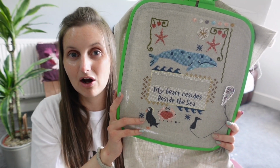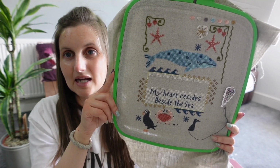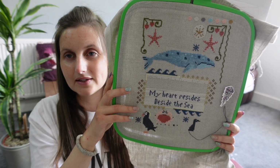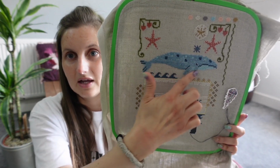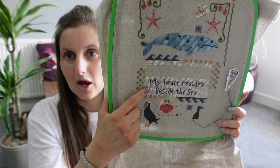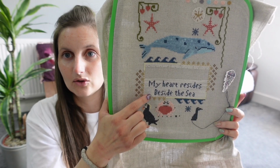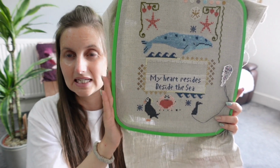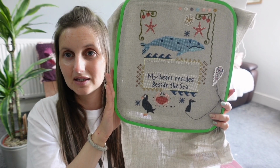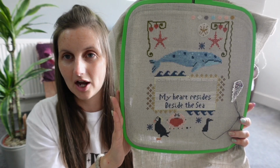I'm stitching this on 32 count raw linen from my own Stitch Bunny shop, and I'm using all the called for DMC, all the called for over dyes. So the over dyed threads are Dinky Dyes for the blue whale, and then Lighthouse over dyed thread here. I always forget the brand of that one, but that is an over dyed, this sort of creamy, very subtly variegated thread. 2 over 2. So yes, that is my Lindy Stitches Beachcomber.